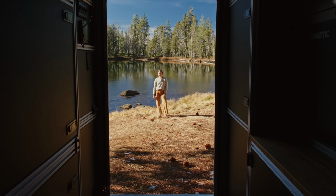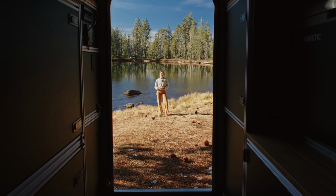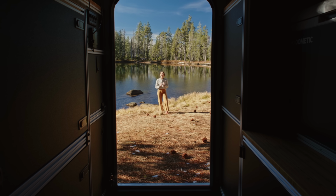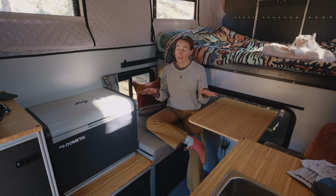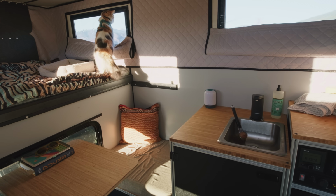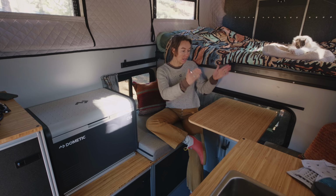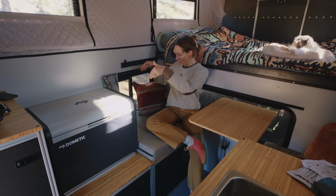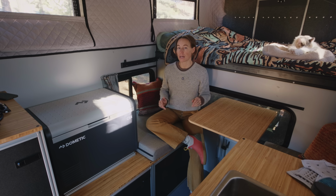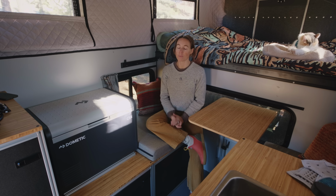The interior of the CampOut is something that truly sets it apart from anything else that Four Wheel Campers has to offer. It is a space that you can fully customize and make entirely your own. Here in the interior, as you see it, this is a fully loaded CampOut camper. But just to give you an idea, each one of these vertical pieces is an individual module.